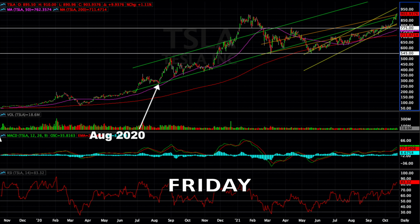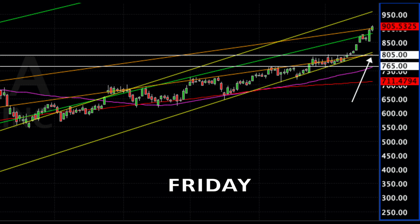If it happens to break back below the green channel, we will have support at the previous consolidation zone at 805, then 765. This 765 level should be significant support because we also have support of the 50-day moving average also converging upon this level, where it is currently at around 762. So those are my price predictions for next week.